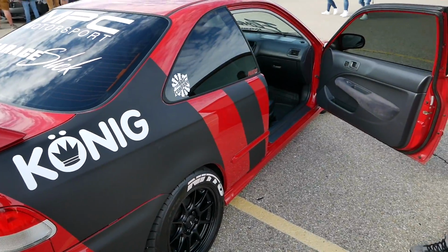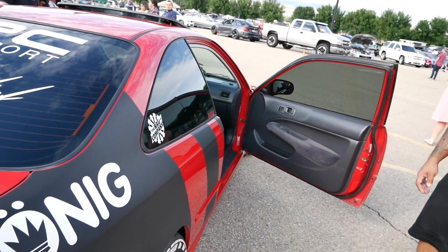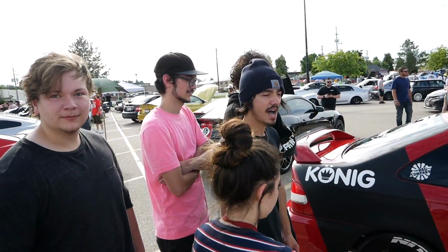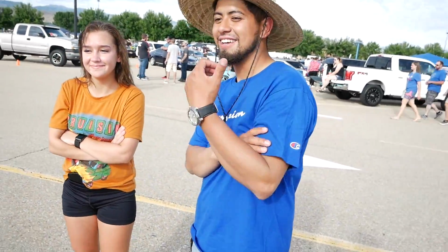This is perfect. It genuinely looks like a mid 2000s. Like you're going to a meet in the mid 2000s, and this looks good. Would you guys drive it? Perfect. I just need this for the video so people believe that people actually like my Civic.